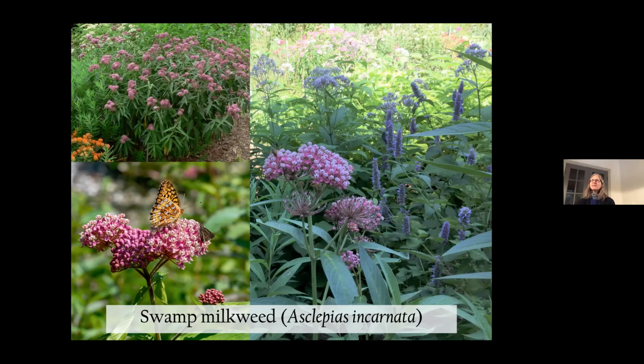So this one we found that doesn't really seed around very much, and I'm not sure why that is. Maybe it's because we're always collecting the seeds. Just thought of that. Anyway, you might find it to be different in your garden, but it stays put, it's very well behaved, and this is sort of the opposite of the couple that we showed you just before.